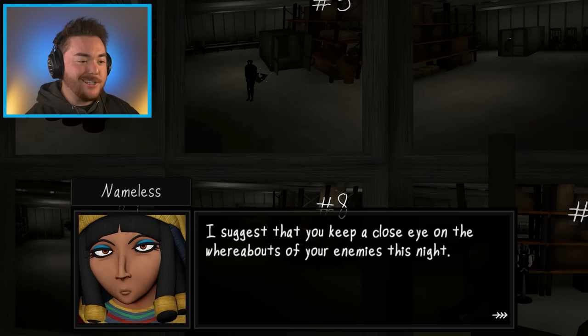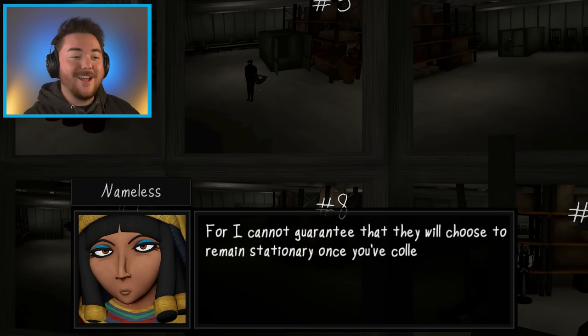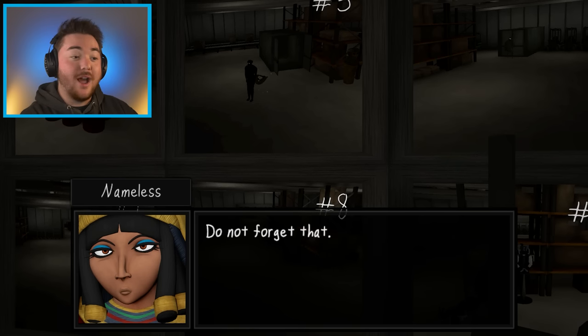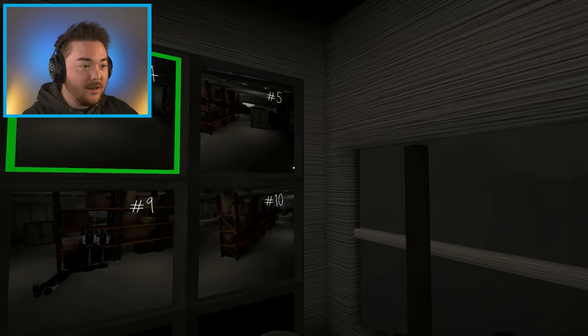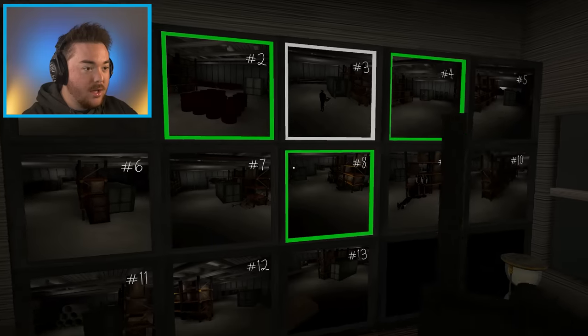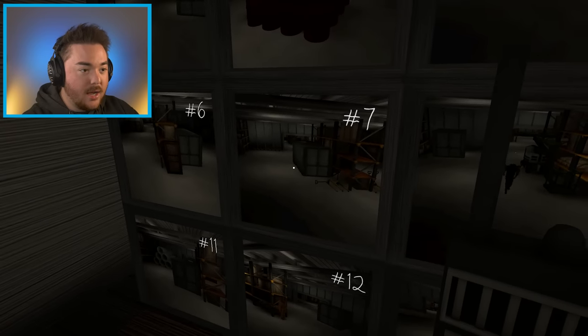Okay. All right, she says, I suggest that you keep a close eye on the whereabouts of your enemies this night, for I cannot guarantee that they will choose to remain stationary once you've collected an artifact. Do not forget that. Okay, where do we go? I'm kind of scared because I don't even know where he is in the first place. So should I just go back the way I came? Right? Is there anybody?